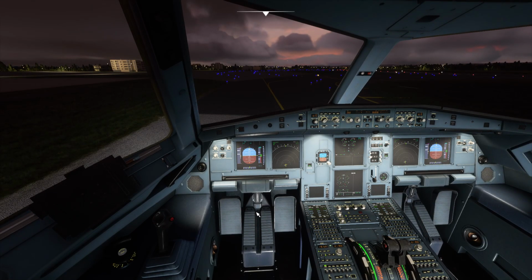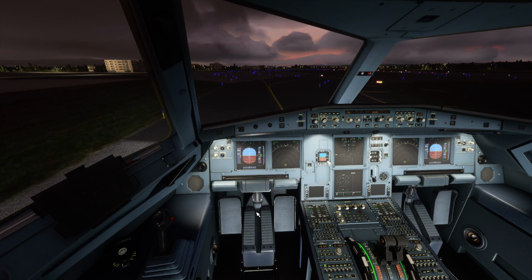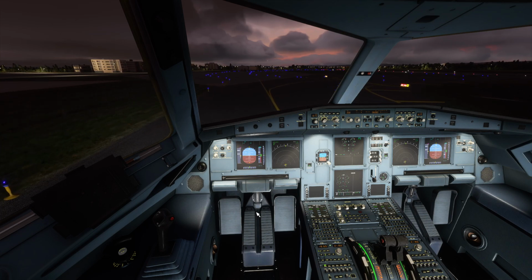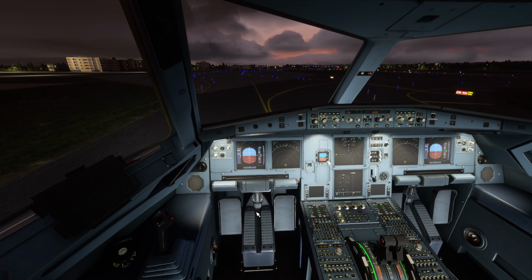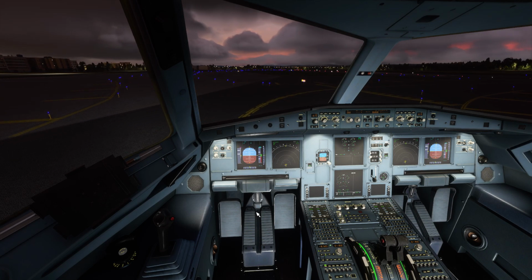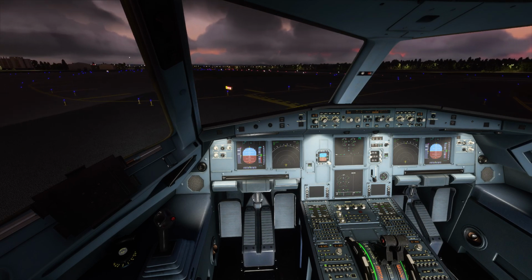So release the brakes now for a second. Manchester Tower, EG975, holding point Mike 1. EG975, Manchester Tower. Good evening, via Mike 1, runway 23 right, clear for takeoff, surface wind 220 degrees, 4 knots. Clear for takeoff 23 right, EG975. So we've been cleared for takeoff straight away. There is another plane incoming, as I've noticed already.